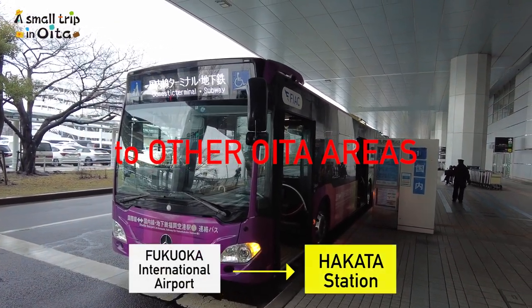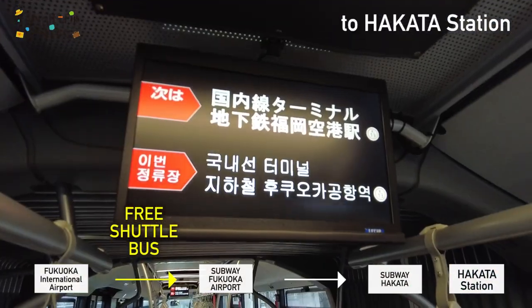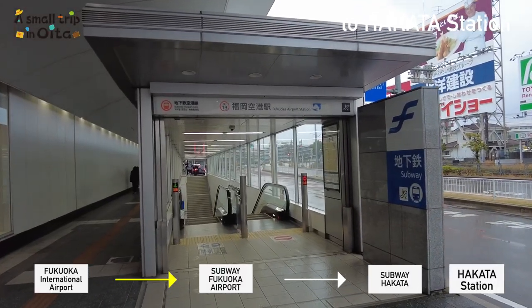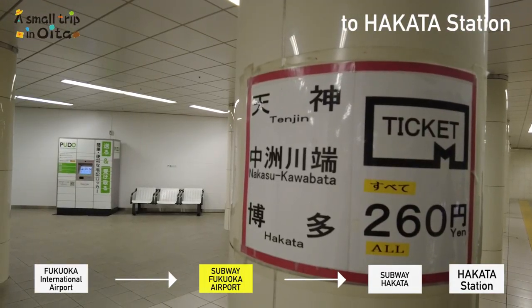For other destinations, you will need to go to Hakata Station. Take the free shuttle bus from the international terminal to the domestic terminal. Get off at the final stop and you will see the entrance to the subway. Head towards the ticket gate.